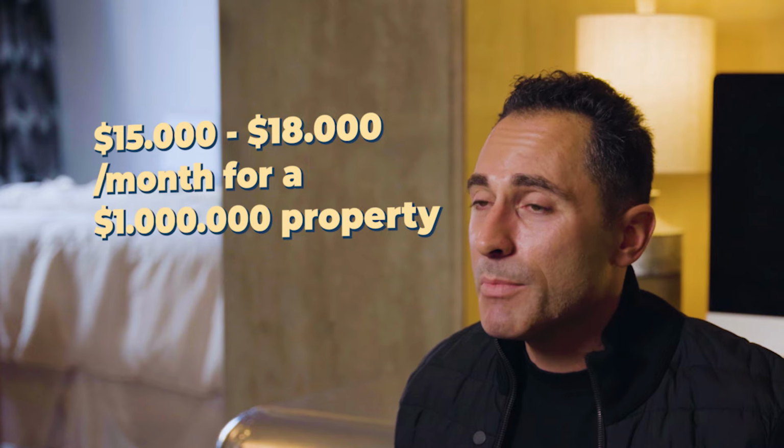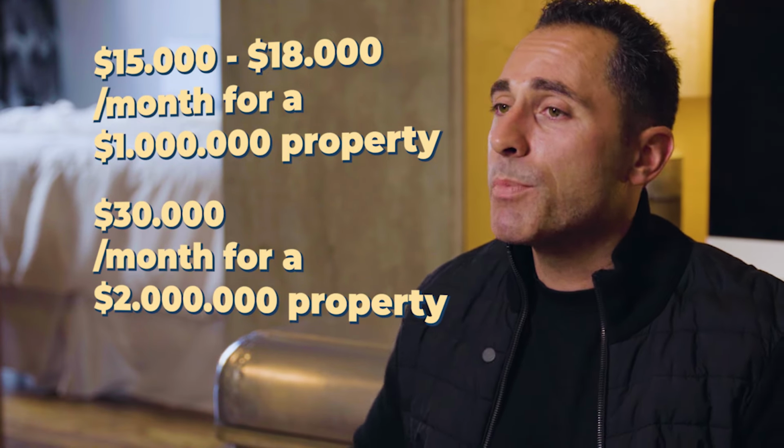Now, if you have any sort of ongoing debts, let's say a car payment, some student loans, or some credit card, a lender would factor all of that into your debt to income ratio. So for example, if you had $500 in student loans, maybe $750 in a car payment, maybe $250, $300 in a credit card payment, a lender's only going to allow you to borrow $3,000 a month for your home. So if you want to buy a $1 million property, you probably need to make about $15,000 to $18,000 a month. If you're looking for a $2 million property, it's probably about $30,000 a month. Now keep in mind, these are all just estimates, and all of you are unique borrowers with your own situations, so it'll vary a little bit.